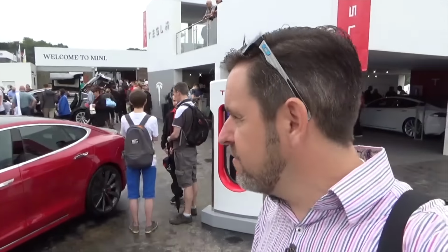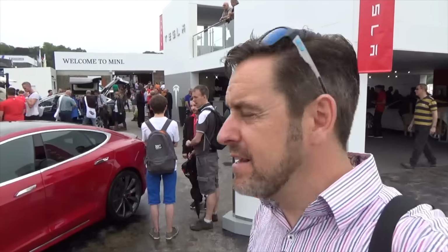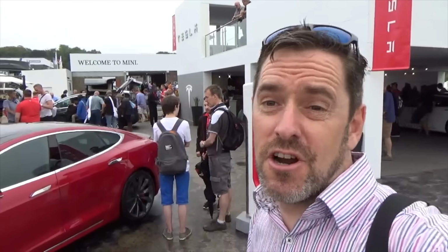But it's the first time I've had a chance to have a good look round one in the flesh, and it's a cracking looking car, and obviously the new SUV looks brilliant. I'm not sadly going to be able to drive one of those, but I'll bring you the Model S very, very soon, 2 or 3 weeks' time.